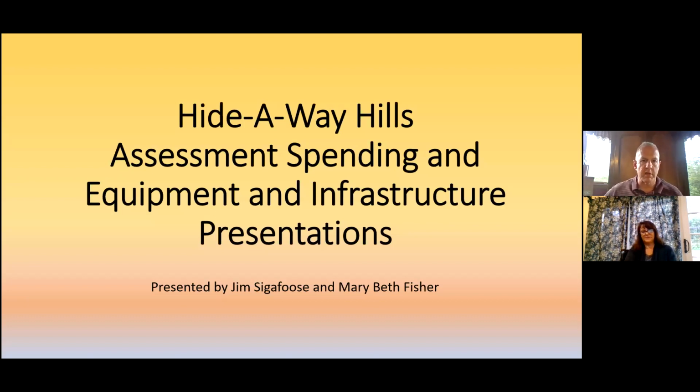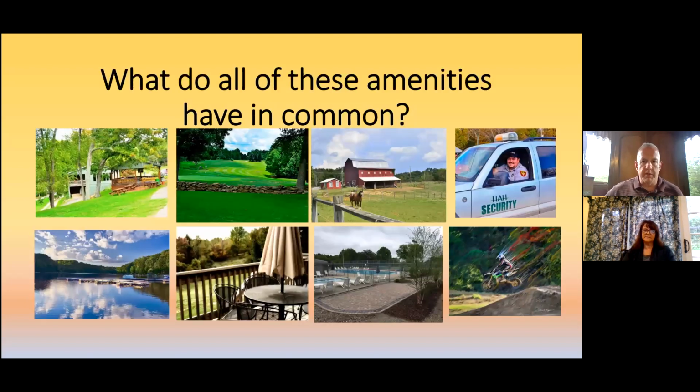Tonight we're going to be talking about assessment spending and equipment and infrastructure presentation. So first off, what do all these amenities in Hideaway Hills have in common? We've got our clubhouse, our shelter house, our golf course, our barn, our security force, our lake, our lodge, our pool, and our ORV track, just to name a few.